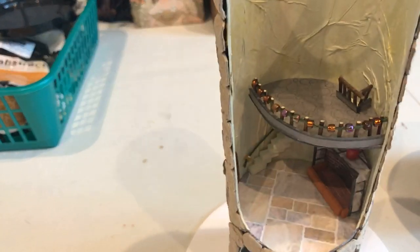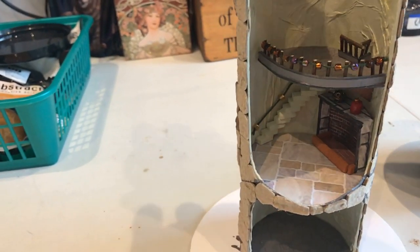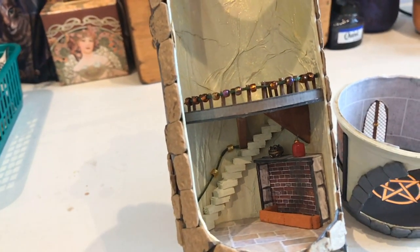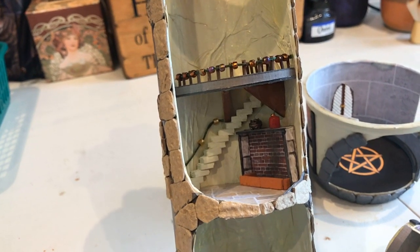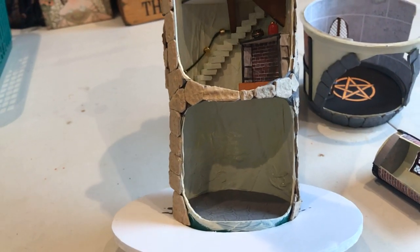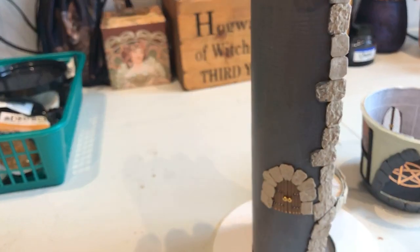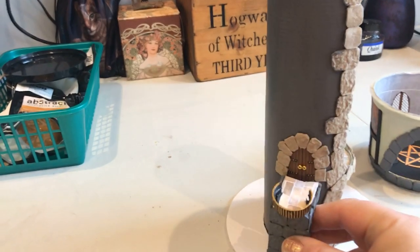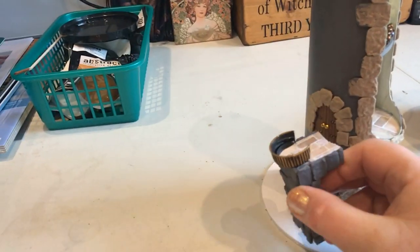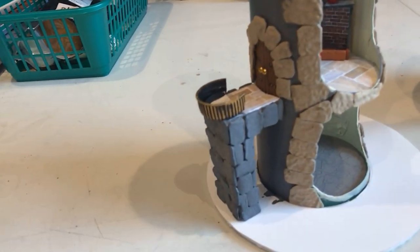And then you've got a little balcony here and stairs down below, and a fireplace that will be once I get cracking on that. And then this is going to be a study down here. And through here, the doorway that you see here, this I'm going to turn into a kind of bridge arch, and that will have a balcony on it.